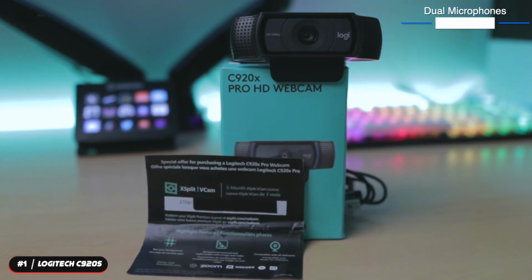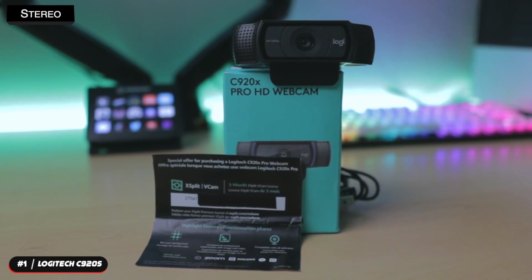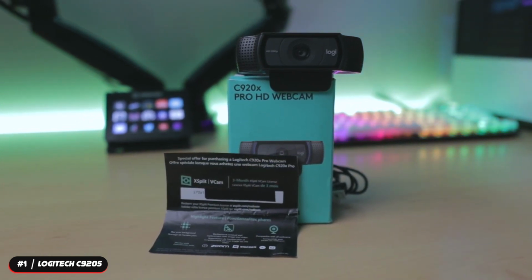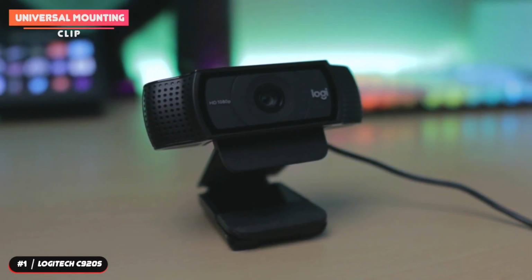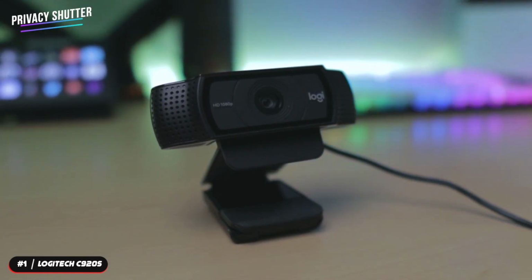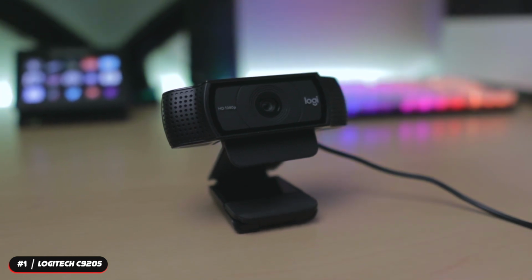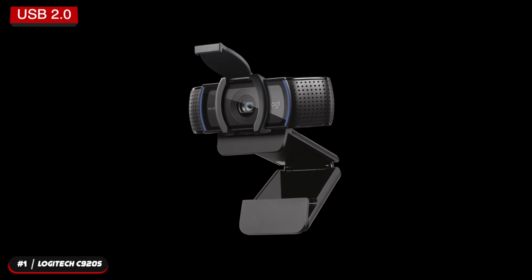Dual microphones on the sides of the camera support stereo audio and capture more realistic sound from a broader range of angles so your voice comes through sounding natural and clear in conference calls. The tripod-ready universal mounting clip fits laptops, monitors, and other displays, while the convenient privacy shutter easily flips closed when you want to be off-camera, protecting the lens and your privacy. It uses a USB 2.0 connection.